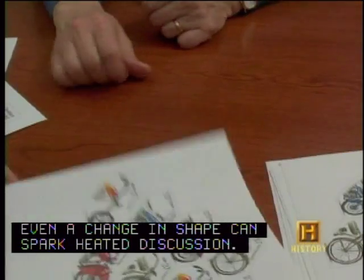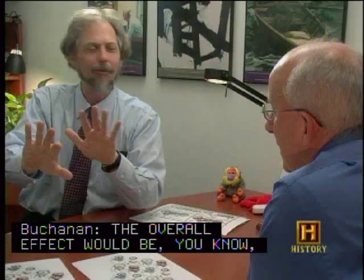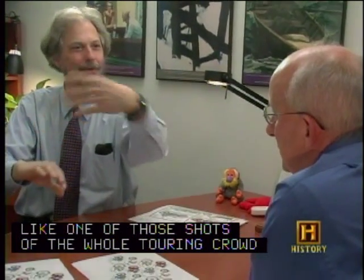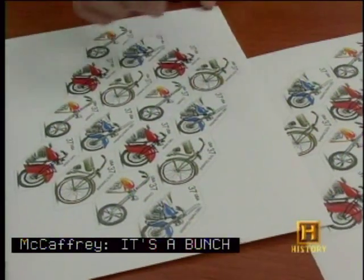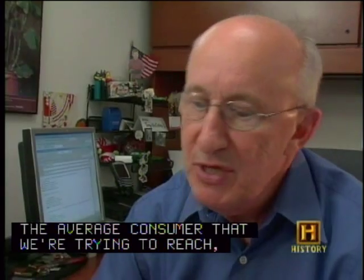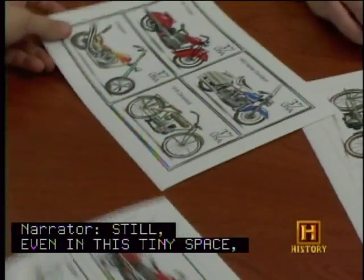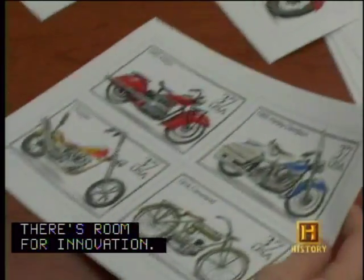Even a change in shape can spark heated discussion. The overall effect would be like one of those shots of the whole touring crowd going down the road, just motorcycles one behind the other. It's a bunch of stamps with wheels on them. The average consumer that we're trying to reach, they're going to want to see more of the motorcycles. Still, even in this tiny space, there's room for innovation.